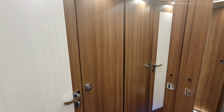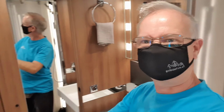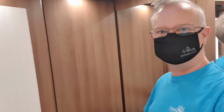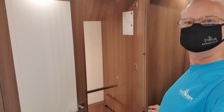Yeah, I'll show you me in the... There we go. See how much space there is here in the shower. Mind you, I don't like these plastic things here at all. Oh, here. There you go. Lots and lots and lots of space here. And here there is a wardrobe, which I shall open. There we go. Pretty good.